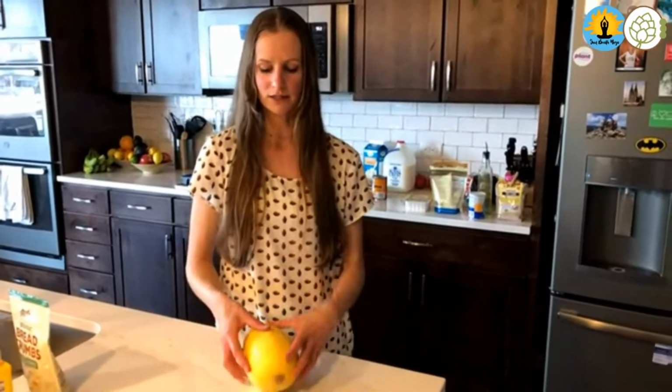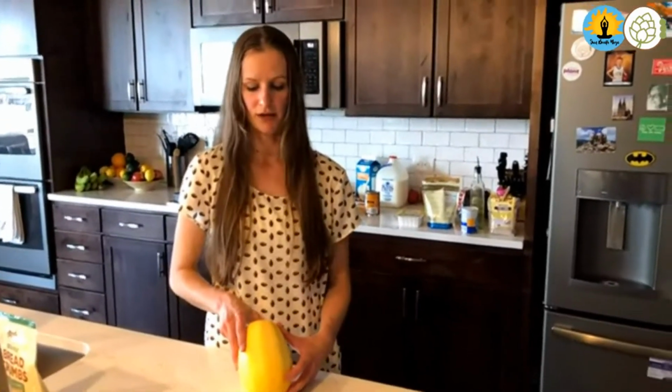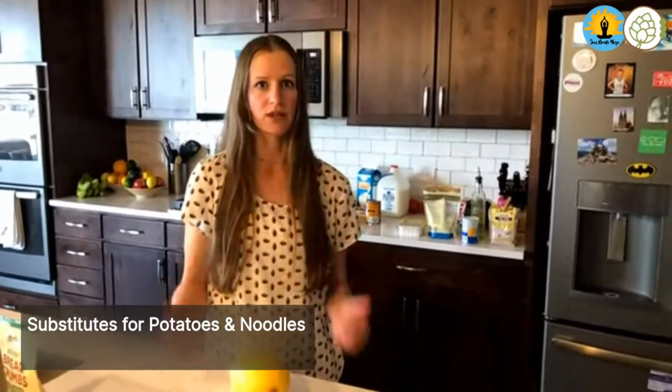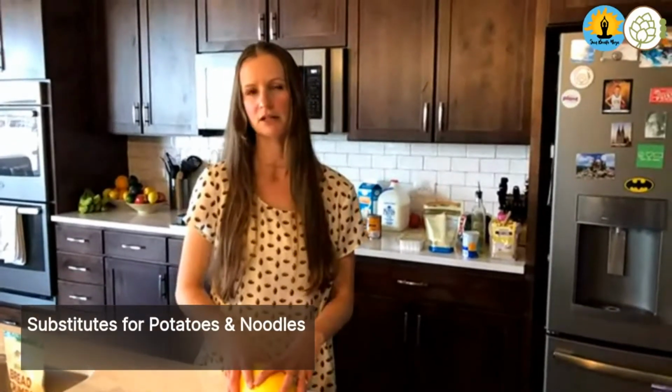So once the spaghetti squash is cooked, cut it in half lengthwise. There's seeds inside again, so you can scoop those out and discard them or save them and roast them. And then you literally just take a fork and pull out the strands of spaghetti squash, and it's amazing. So it doesn't taste exactly like pasta, but if you're looking for something with an Italian flavor, putting in Italian sausage and marinara, it's going to be really delicious.